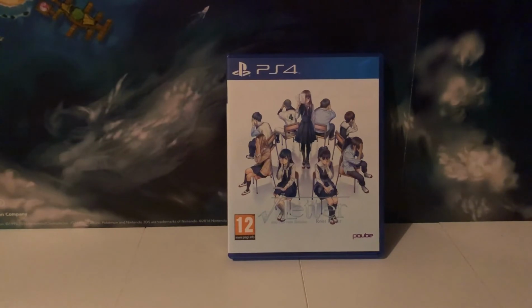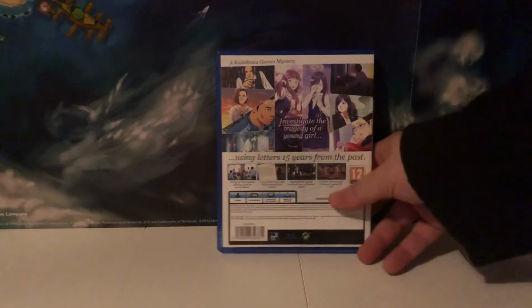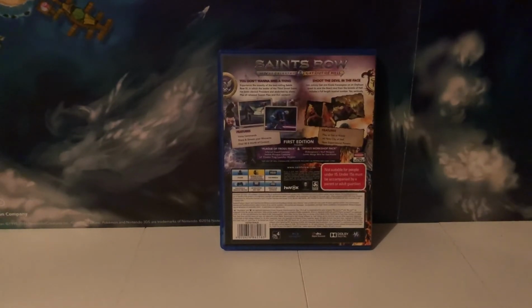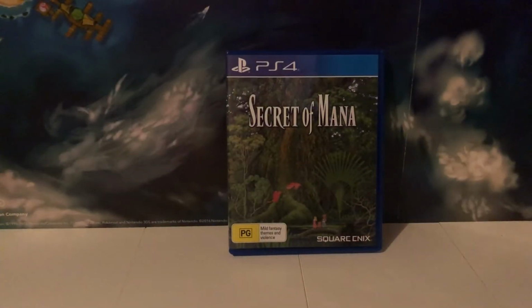Root Letter. Another one I got pretty cheap from overseas, so yeah, just had to have it. Saints Row. Secret of Mana, because why not?